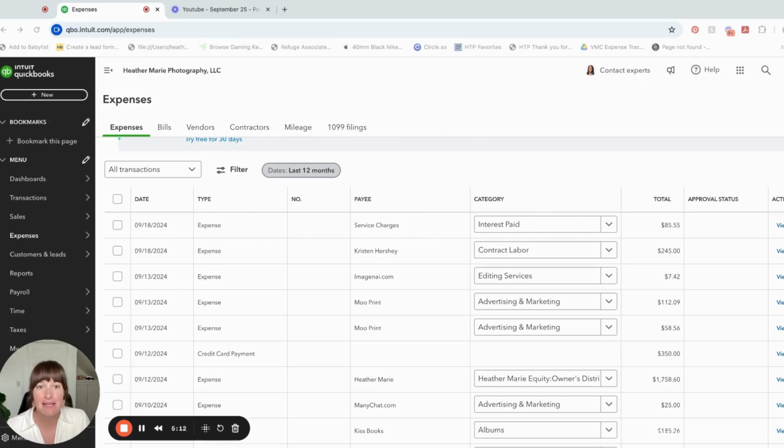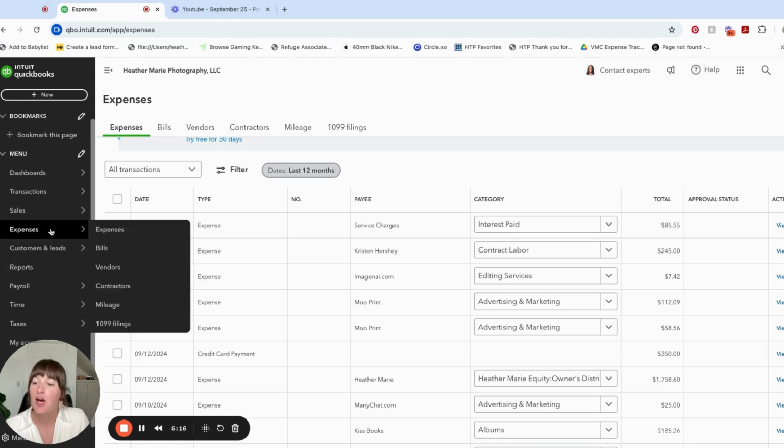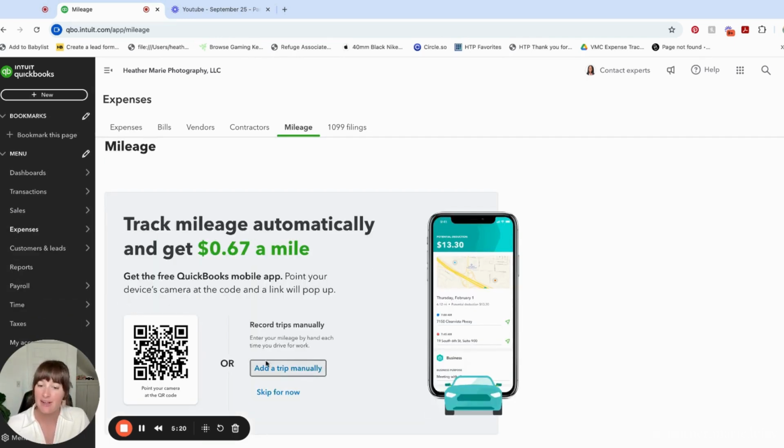If you need to add something manually, all you're going to do is come into the app, go under expenses again, and go under mileage. And here you can see you can easily add a trip in. Maybe you forgot your phone or something and you need to add something in manually. This is where you can do it if you're on your computer.